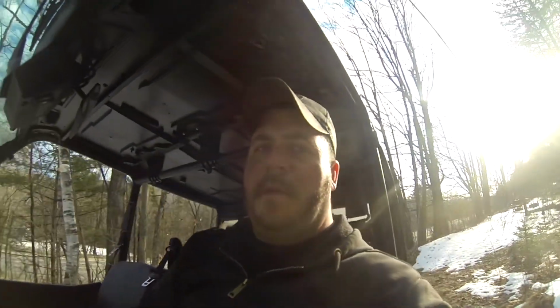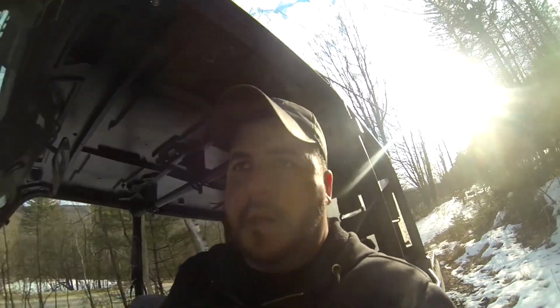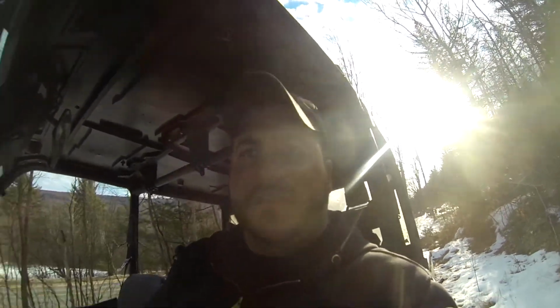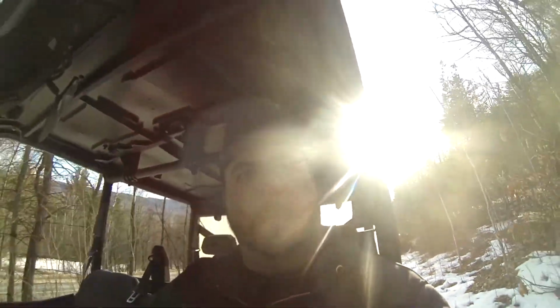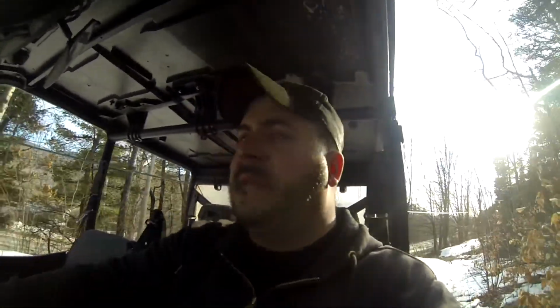I guess it washed out pretty bad, so just from what I'm seeing right now, I don't think I'm gonna see anything, but I just rebuilt the front end of this yesterday. CV boots, tie rod ends, stuff like that. Maybe I'll show you all that in a little bit, but let me throw you guys on the helmet cam and we'll do a little ride. I don't know how far we can get. I brought the saw just in case, but we'll strap you guys on, take a little ride.